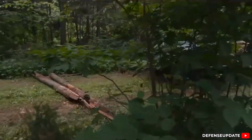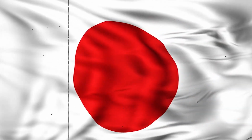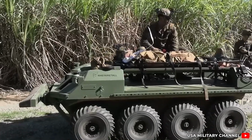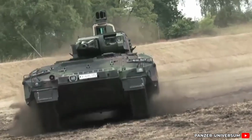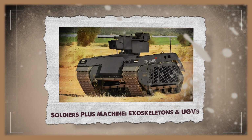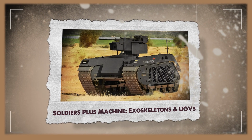Together with quadrupeds, wheeled UGVs, and biped carriers, Japan's robot fleet covers a wide range of missions: search and rescue, logistics, reconnaissance, and engineering support. As trials continue, these machines move in formation toward a future where humans and robots stand side by side in the field. Soldiers, plus machine, exoskeletons, and UGVs.